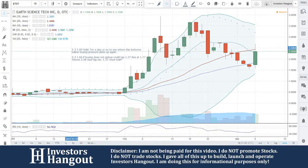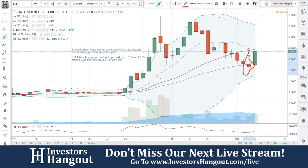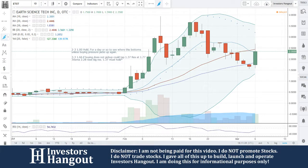Look at stock ticker symbol ETST, currently trading at $2.35. The last time we went through this one was going to be on Friday. That would have put us right here, that circle, that little red candle down here. Shout out to whoever brought that to us over on investorshangout.com/live.